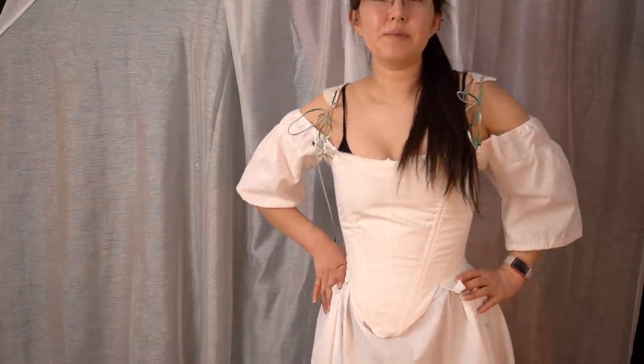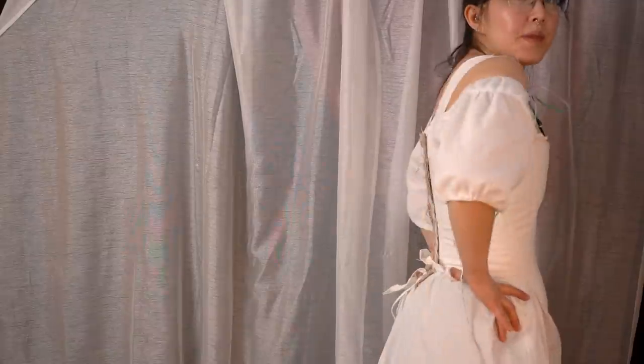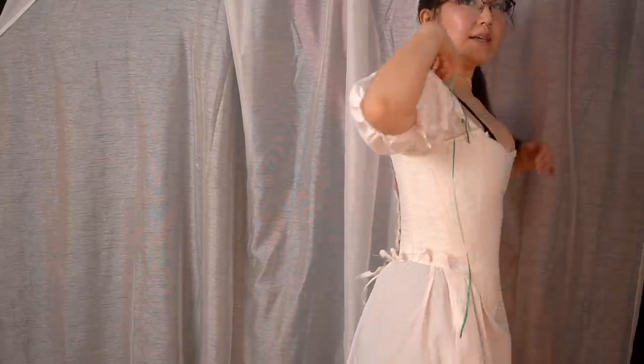If you're doing this at home and you are not super experienced with fitting corsets, or stays, whatever, I would definitely recommend that you do all of the boning so you can see exactly what it looks like. I'm pretty good at visualizing this, so I'm not too worried. So other than the tabs looking really silly and it being a little bit too large, I think it looks really good.